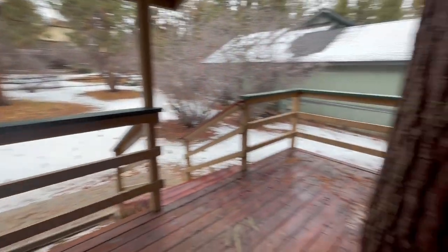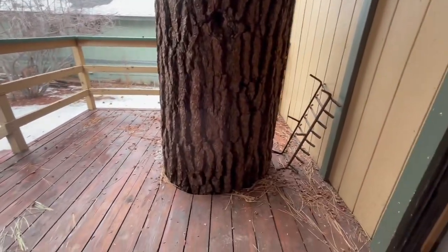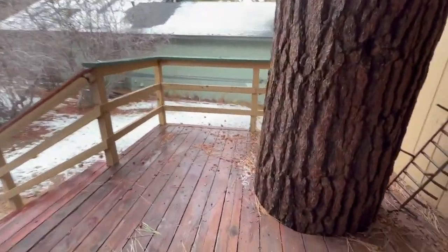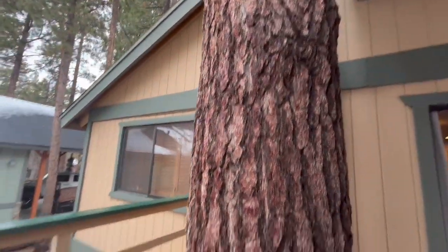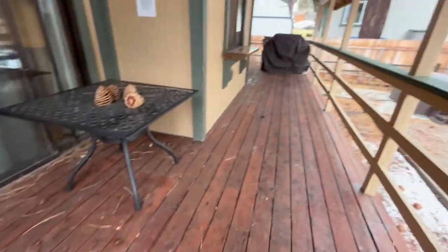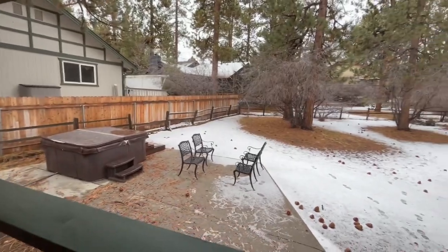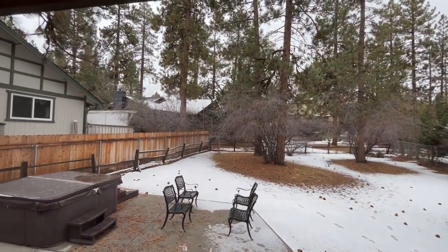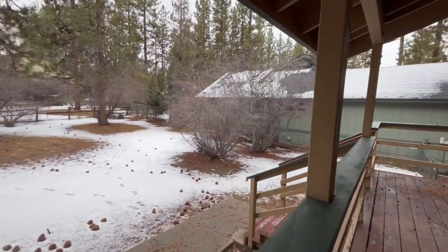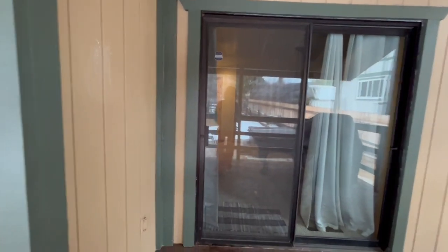Got their signs for noise ordinance. Look how beautiful this tree is. Probably could use a little bit more cut out around it so that it can grow and it's not too tight. I've got a pretty private backyard. Nobody really on this side of you. So here is that access point right here into the game room.